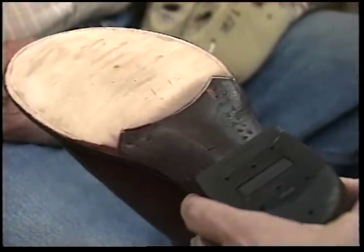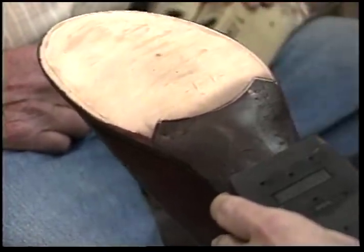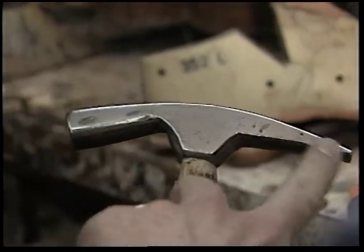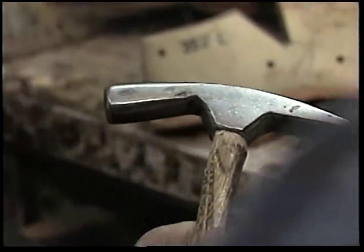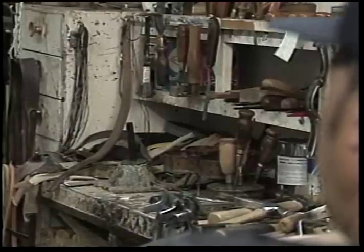And it never comes loose. And then this part around here is just sewn? That's sewed, yeah. The hammer Ives is using is another example of his handiwork. Well, he fashioned it out of a truck spring. In fact, Ives made all the tools that litter his workbench.